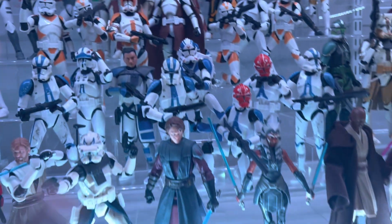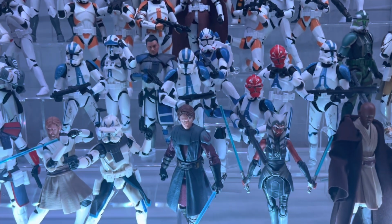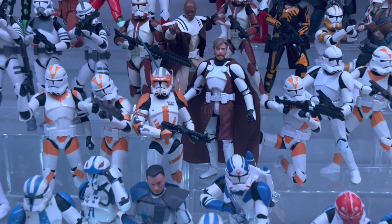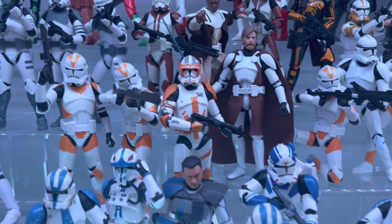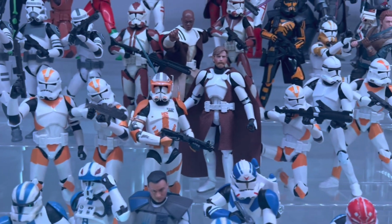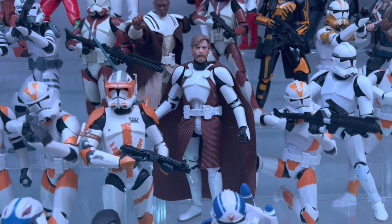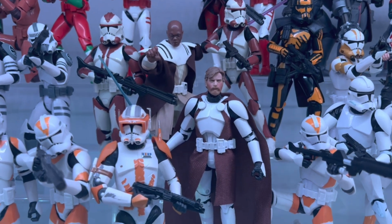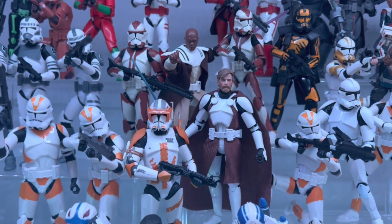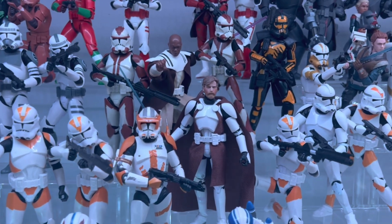And then, of course, the Clone Wars, as you see there. So I got the 501st boys up front, the 212th boys, which I think is actually my favorite color scheme, having like just the orange on white. It's just beautiful, isn't it? My favorite figure up here, probably one of my favorite figures up here, just because of the story behind it. The 2003 Walgreens exclusive Obi-Wan, Clone Wars Obi-Wan.